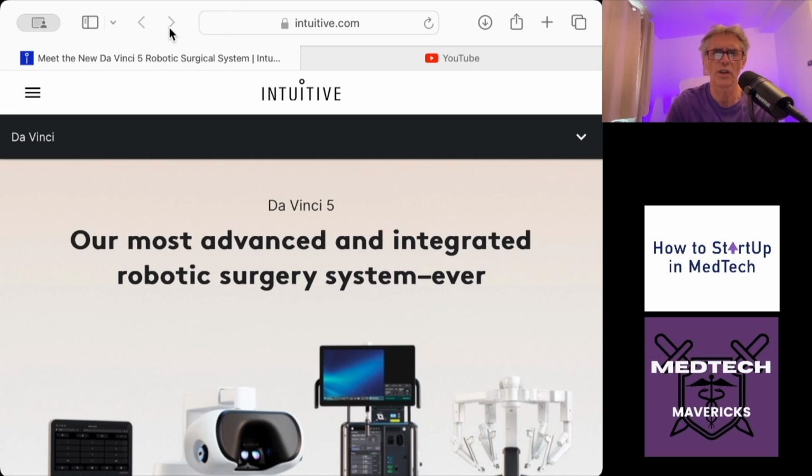I think that's one of the main things that they're really pushing on this system, is how integrated that system is, because I think that's really important for the workflow that they talk about. One of the big problems with the DaVincis in the past has been that people say, well, the setup and the teardown takes as long as some of the lower acuity procedures.